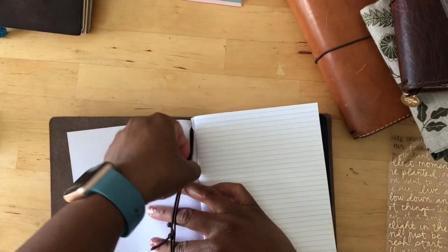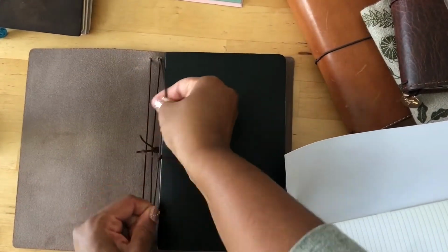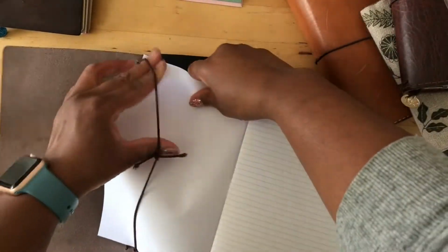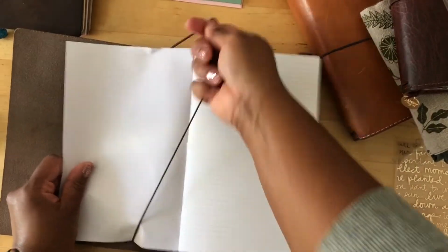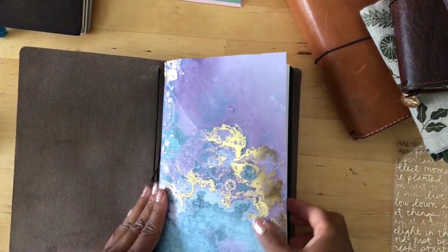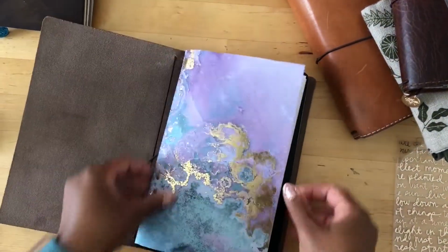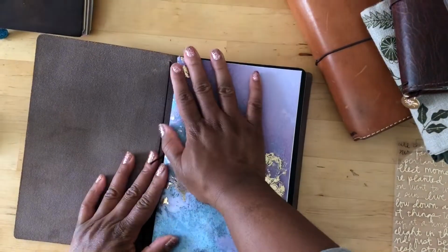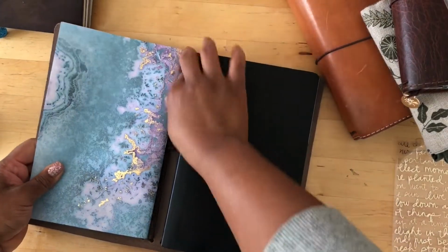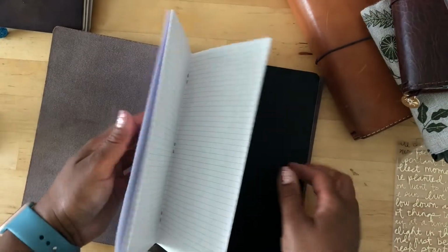oh no, I just ripped it. Oh my God, what am I doing? Goodness, I just ripped my book. I think this is too tight and I need to loosen it up a little bit. I literally just ruined my little book, but it's fine. I'll just add some tape to that. I am so easy when it comes to this. But I tightened the strings up, and I think I tightened them up too tight. So yeah, okay, whatever. So that's in there.